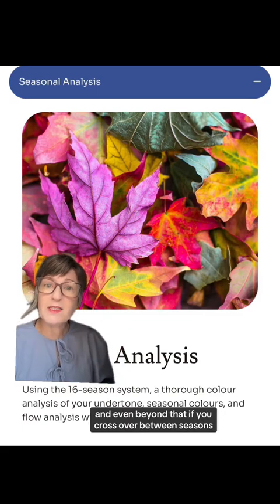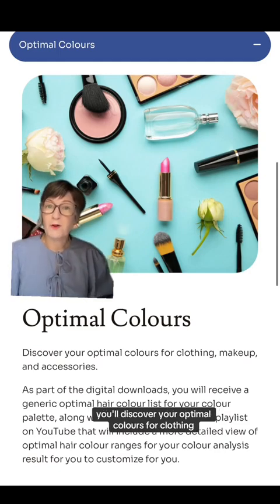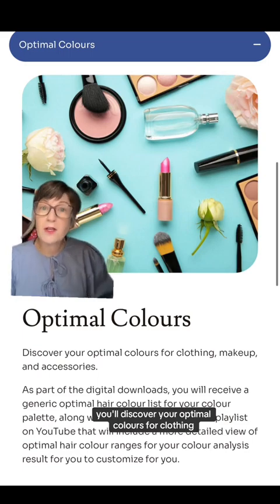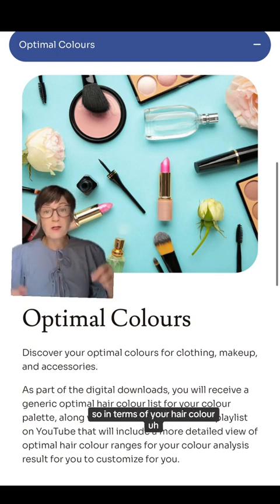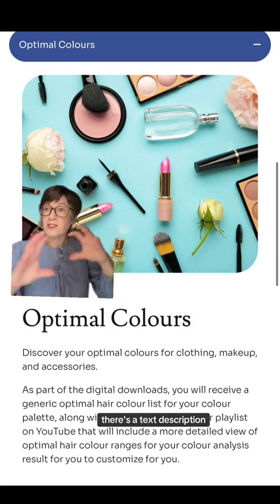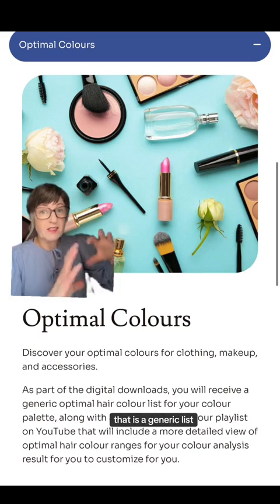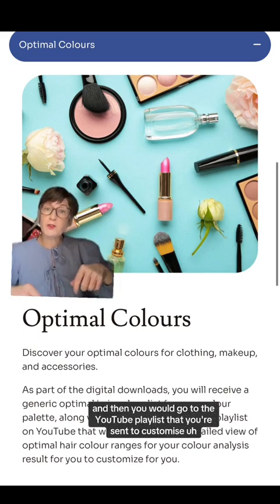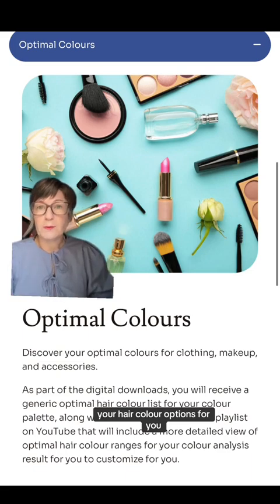and even beyond that if you cross over between seasons. With both of our virtual color analysis options, you'll discover your optimal colors for clothing, makeup, accessories, and your hair. In terms of your hair color, in the digital downloads, there's a text description of an optimal hair color range for your color analysis palette that is a generic list, and then you would go to the YouTube playlist that you're sent to customize your hair color options for you.